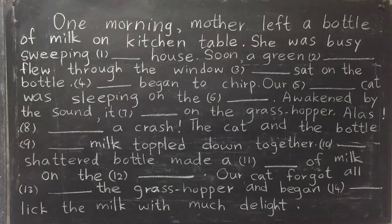Let's see the paragraph now. One morning, mother left a bottle of milk on the kitchen table. She was busy sweeping house. Soon, a green flew through the window, sat on the bottle, began to chirp. Our cat was sleeping.